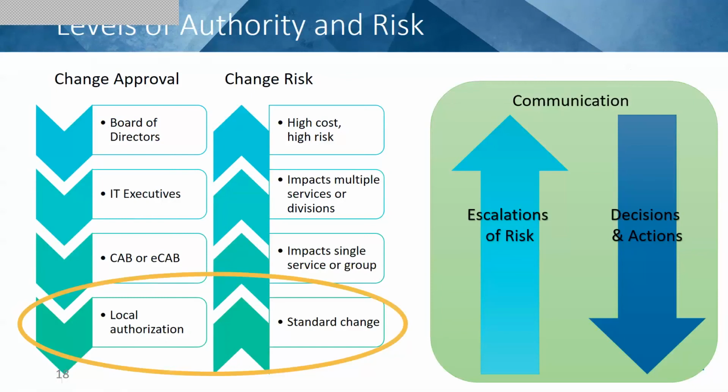We used to think of standard changes as low-risk things such as a new hire request. You have somebody new joining the organization, and a number of different permissions need to be applied or granted for this person within the directory, and they need new hardware and so on. But more and more, as the testing gets better and the automation is better around all of the tools we're using, we can push more of those changes down to local levels of authorization.